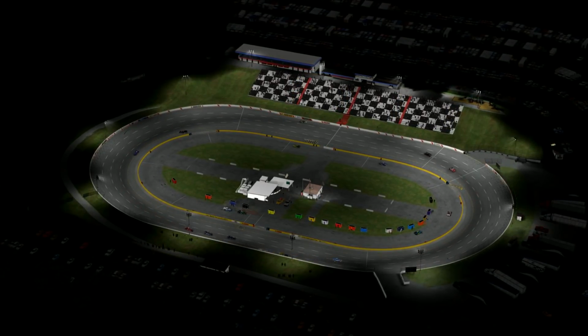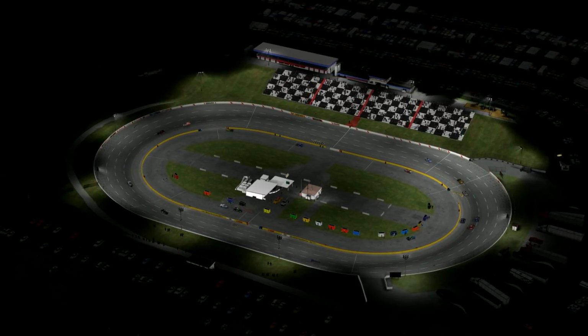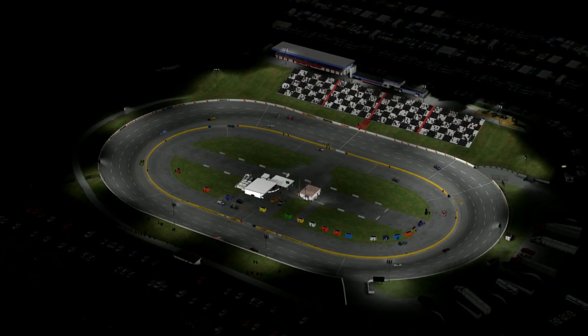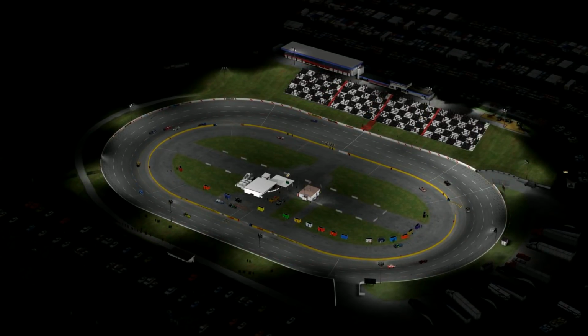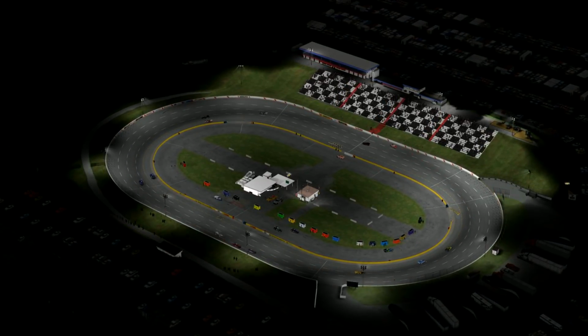A stroll through Jackson County, Georgia always brings back fond memories of seasons past. You know, we've turned that corner on another one, and that means it's time to get ready for some Saturday night short track racing in America, and we'll do it live now.